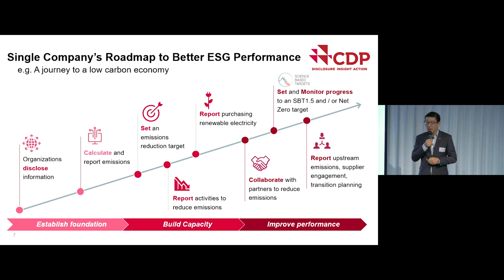Why do you want to disclose? Well, if you cannot measure your climate change impact, you cannot manage it. And this is the path we have for disclosure. Obviously, disclose, create the foundation, calculate, set a target, and eventually set a science-based target, which is quite onerous, but it's the only way really to drive net zero is getting on this path.